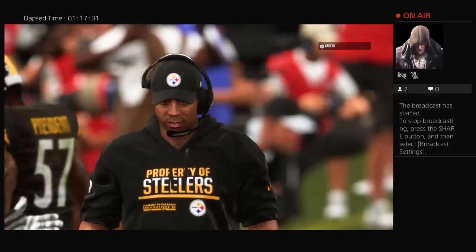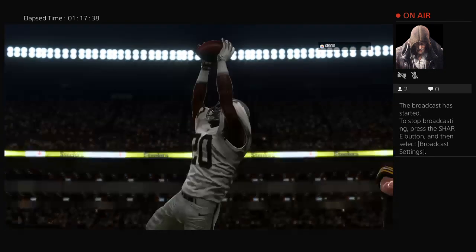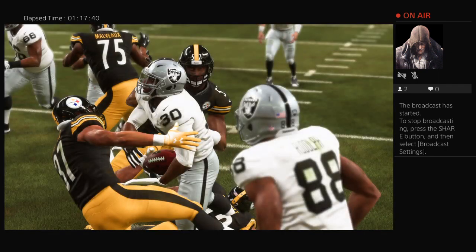Well, we thought this game would be a good one. It did not disappoint into overtime, and it took the field goal to win it. And we always pay lip service to how important it is to play defense.